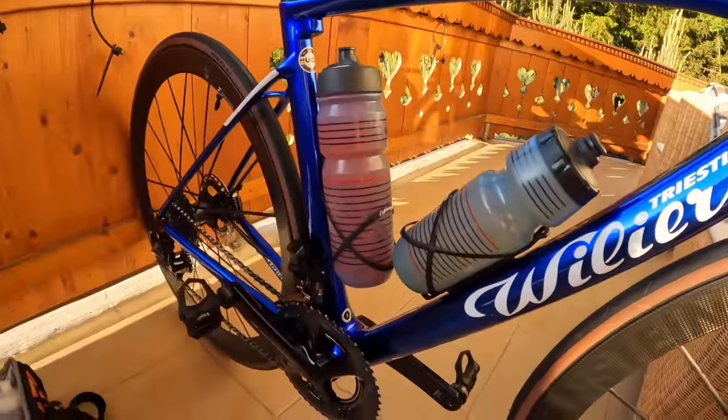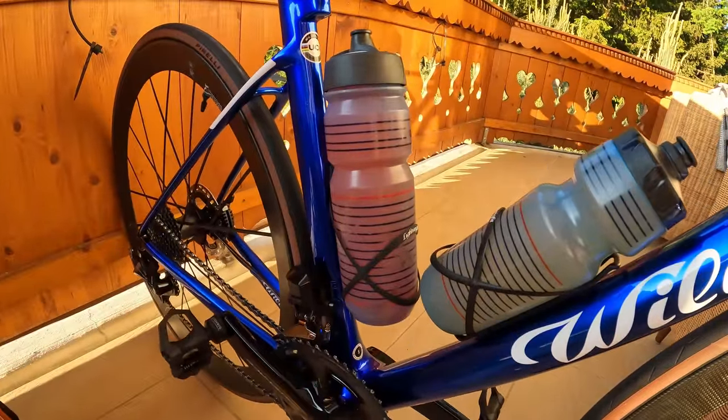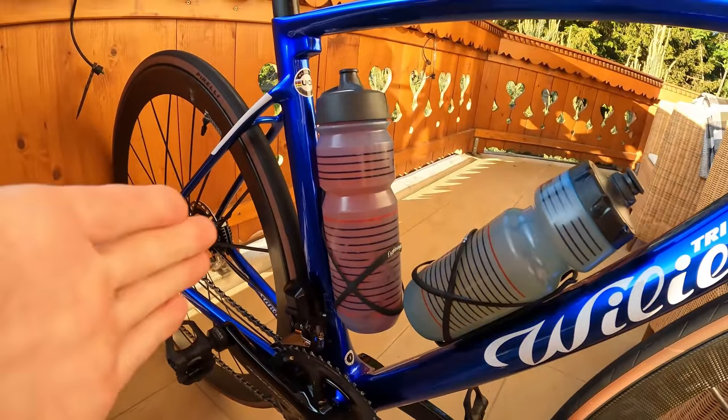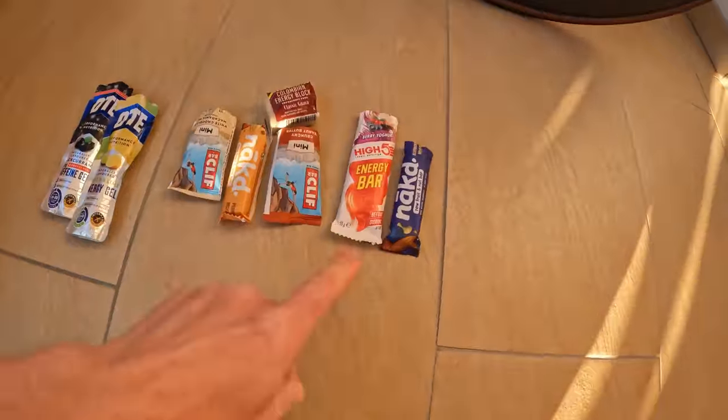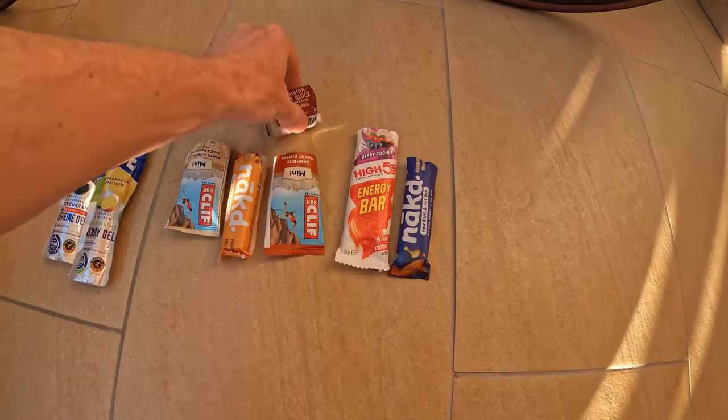And fueling the ride today, here we have in the larger bottle 80 grams of carbohydrates by way of Beta Fuel. Also the electrolytes in there, electrolytes in the smaller bottle, and a little bit of caffeine, just for the boost, you'll understand.